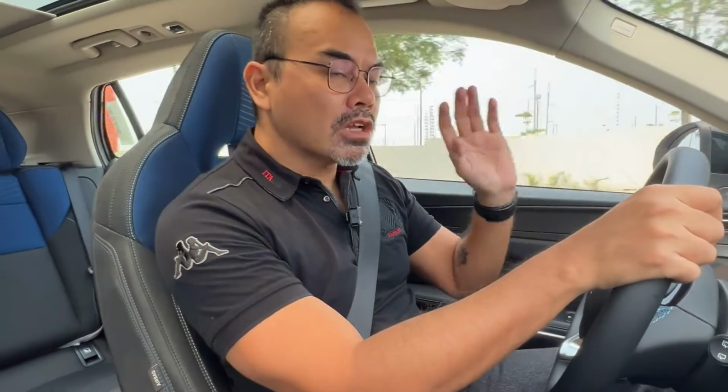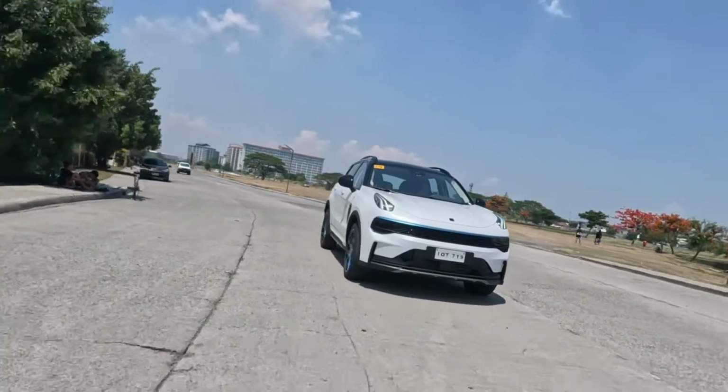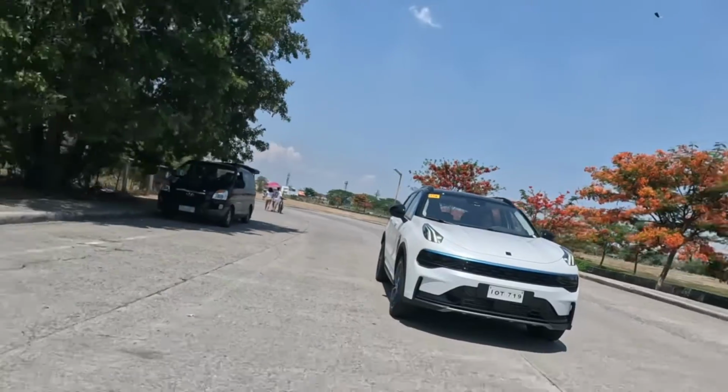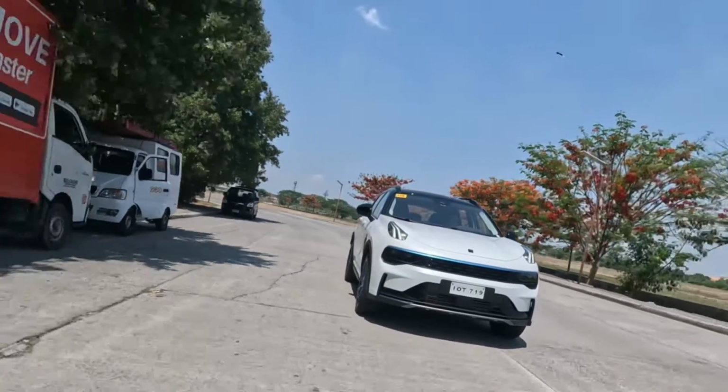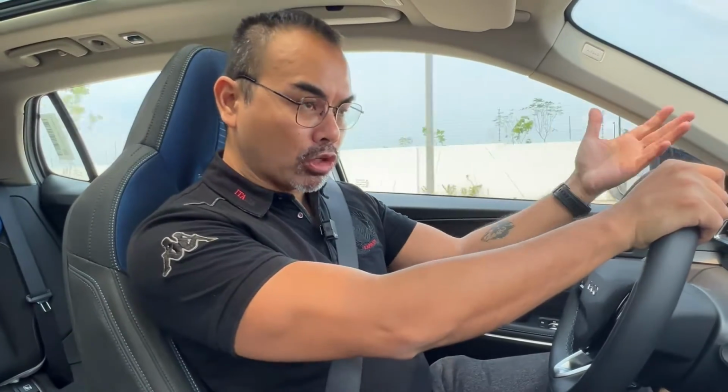If you're really light on the gas, Lynk Co claims that this car can reach 800 kilometers on a single tank. Because it's a plug-in hybrid, you don't get the range anxiety that you normally would with a full electric vehicle. But because it also has an electric motor, you can really stretch your tank budget. I've been driving this for about 4 days now, and I've been seeing better than 33 kilometers to a liter. And I haven't actually been hypermiling. I'm just driving it like I would a normal vehicle.